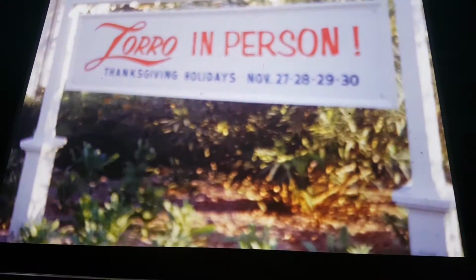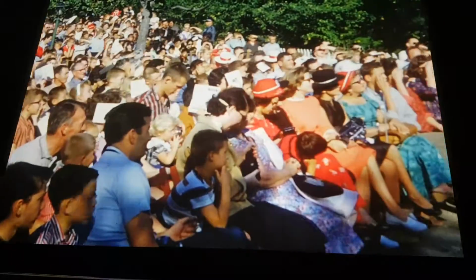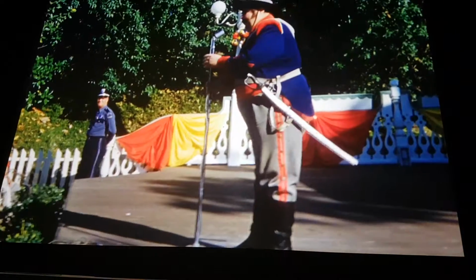Spaceman and Space Girl were characters in Tomorrowland from 1955 to 1970. So now we have Zorro in person over the Thanksgiving holidays. Imagine that. When you were a kid, if you watched Zorro on TV and then you suddenly hopped in your car and went down to Disneyland and saw him, I just don't know if I'd be able to contain myself.